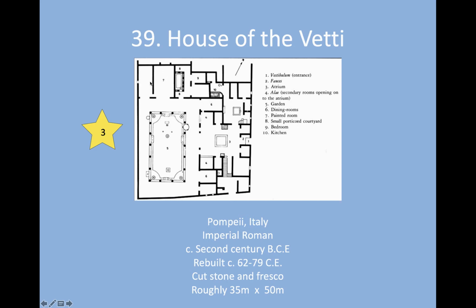We go here, there's a really beautiful painted room, and we're going to look at that in a minute, and we'll come back to that. This is another small courtyard that's right here. Lots of open space to the sky. It lets light in. This is a bedroom. This is probably another bedroom. And this is the kitchen.